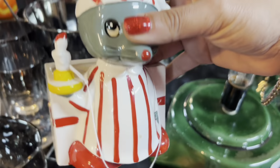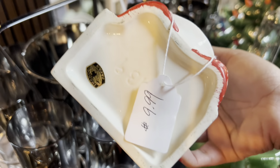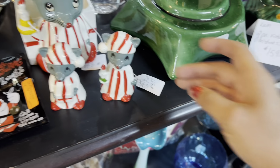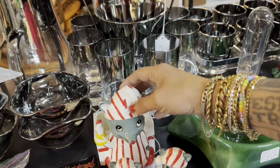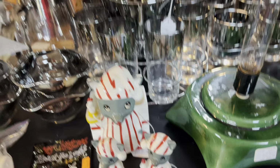The Christmas mouse. $10. That's not bad at all. It's got the matching salt and pepper shaker set too. I really like the planter. Let's see if there's an extra discount. I know this would sell, but I'm not a big fan of the big spots of paint loss on it. So I'm just gonna stick with the glasses and keep going here.